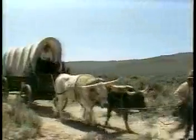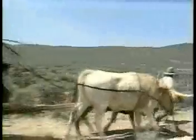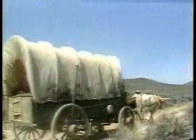Oxen were the best animal to pull the wagon. They were strong and could work long hours, but some people chose to use mules or horses to pull their wagons. What was packed in the wagons was very important. There were guidebooks with instructions about what was needed on the trip.